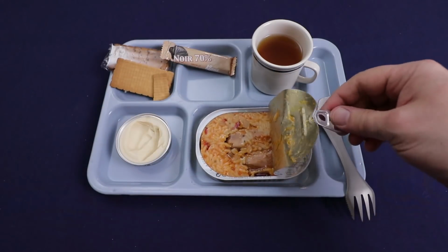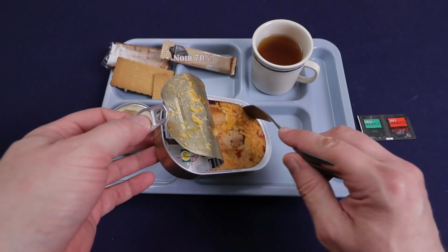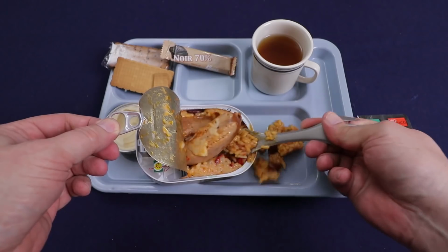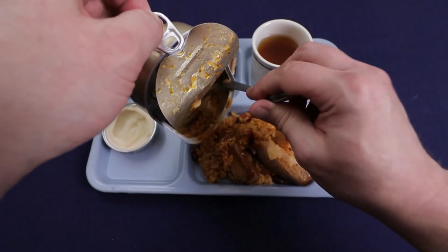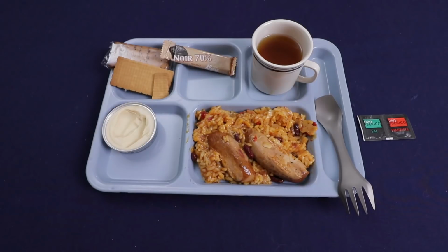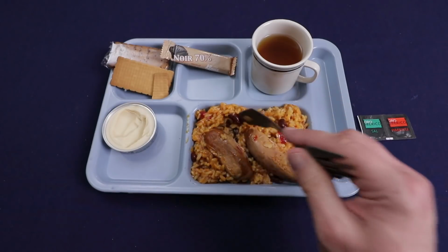Ow. Man, that's hot. Everything seems to be packed in there pretty tight. Yeah, it looks like these sausages are pretty big. And they are. Okay, now that that is done, I've burned my finger a few times. Everything smells really good. You can definitely smell the red bell pepper. Got some red beans in there. I can smell onions. Has a really good smell to it.